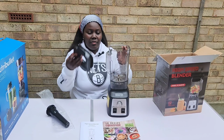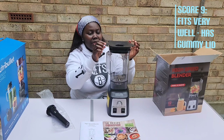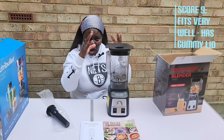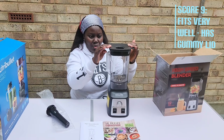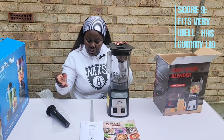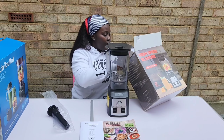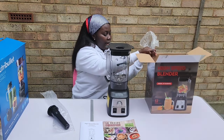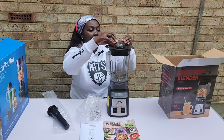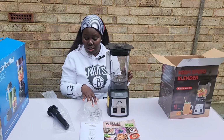Good. Then we have the lid. Of course, we cannot sell a blender without that. I love the fact that the lid has a gummy thing around it, so it makes it tighter when you're pushing, but it's not hard to push, and you know it's going to cover it without anything popping out of the blender. Okay, I think we lost something. Let me check the box. Yep, we forgot this one in here. So we have that as well, and as a lid cover, this goes here.